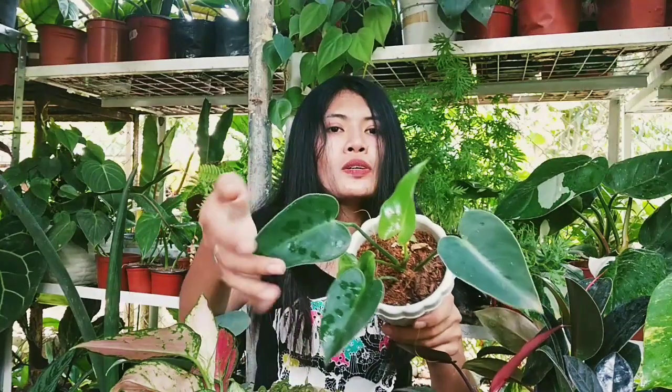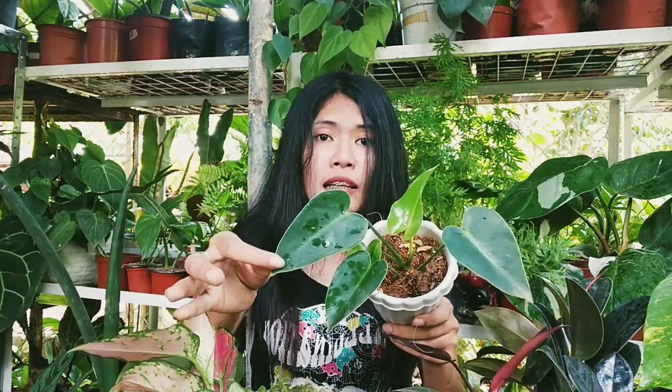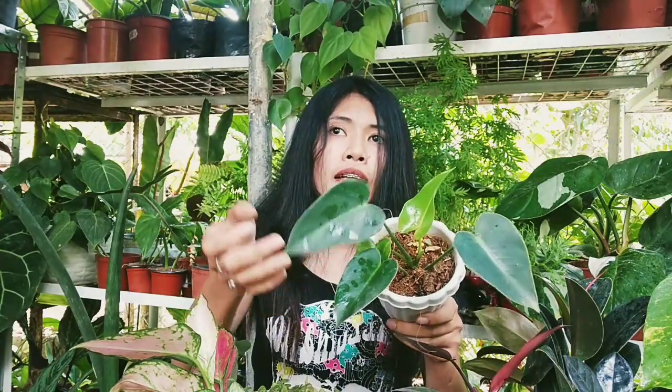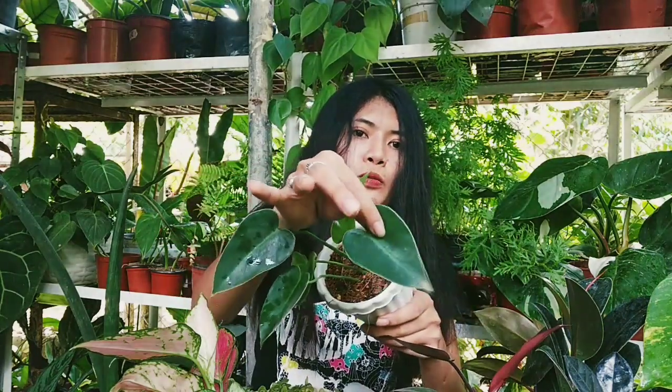As you can see, it's really cute because of its heart shape, and if you touch it, it's thick, like the Ataba Pons, and the texture. So it's thick, like a jade one.